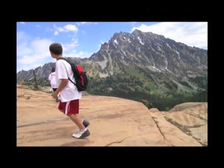Children on Mount Stuart, walking on serpentinite. Serpentinite is green, but it weathers, or oxidizes, or corrodes to this deep orange rock. So the next time you're up there, you'll see it pretty easily.